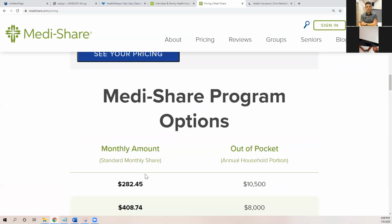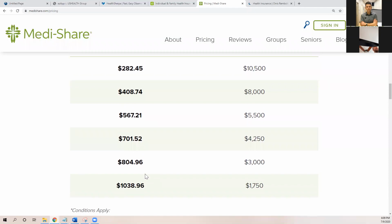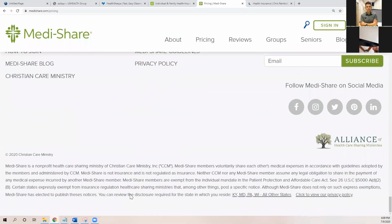See your pricing. All right, so you can see here that these prices are fairly attractive, but conditions apply. Let's look at the fine print at the bottom of this page. Keep scrolling. It is a nonprofit healthcare sharing ministry. They voluntarily share each other's medical expenses. It's not insurance and is not regulated as insurance. Nobody here is assuming any legal obligation to share in the payment of any medical expense incurred by another member. Not even the company has to pay anything on anybody's bills.